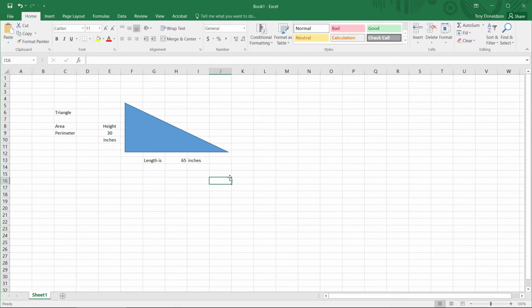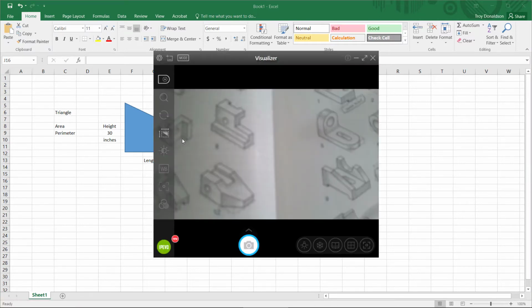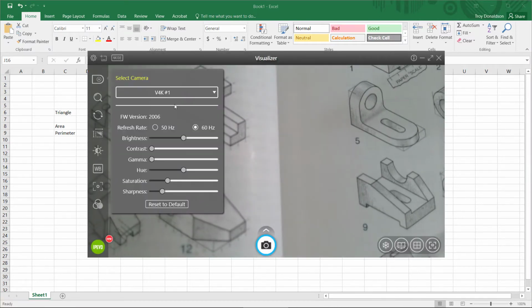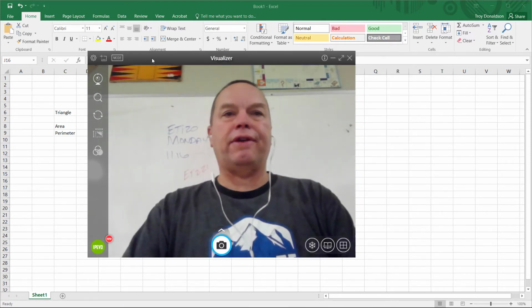So, a couple things I want you to do with the triangle, and I'm starting with the triangle because it's going to be the most difficult. Uh-oh, where'd my visualization go? I guess I lost it. We'll see if we can bring it back up here, because I like to be able to talk to you guys. All right, here it is.